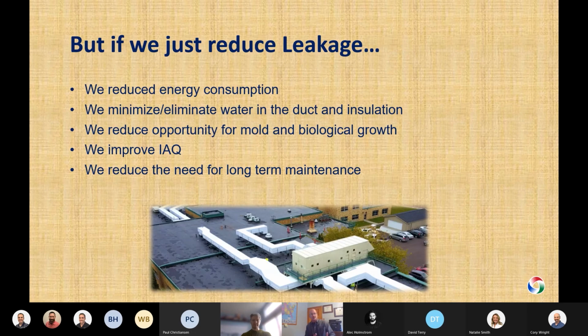We need to reduce the leakage so that we can reduce energy consumption. We can eliminate water in the duct. We can reduce the opportunity for mold and mildew, thereby improving the indoor air quality, which is going to reduce the need for long-term maintenance.